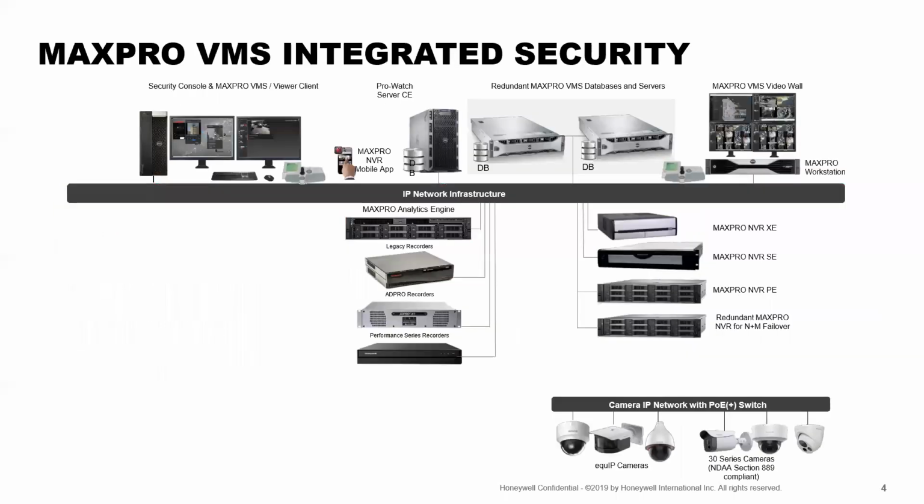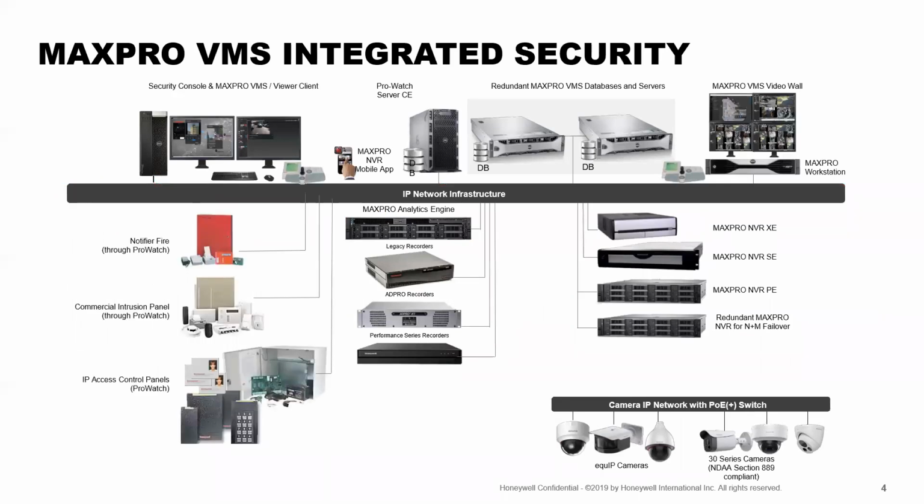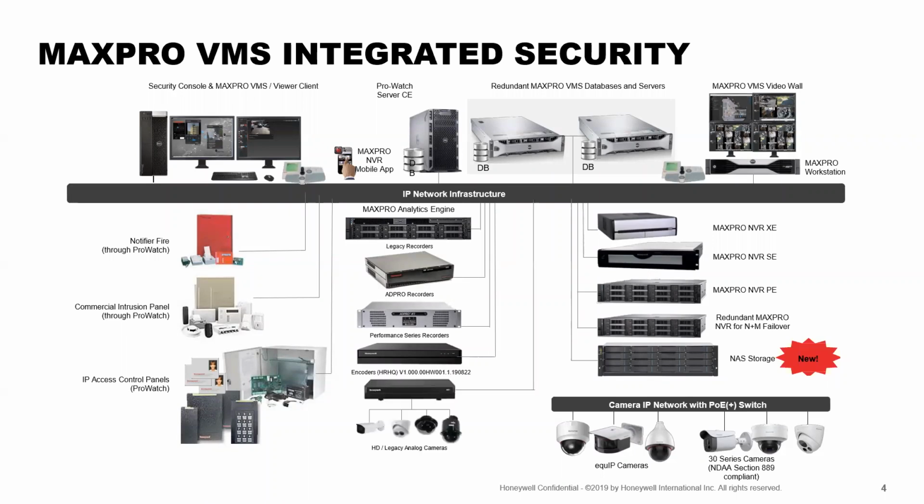Okay, thank you, Danny. This slide is showing the architecture of Max Pro VMS integrated security. It shows the complete solution of integrations. We can do integration from Notifier and Vista intrusion panels to ProWatch, and eventually ProWatch integrated with Max Pro VMS. We have also newly added the NAS storage to this architecture as well, and that means recording retention periods will be extended. For an existing site that's still having analog cameras, HRHQ encoders could be used, and eventually it will be added into the Max Pro NVR for recording and viewing.